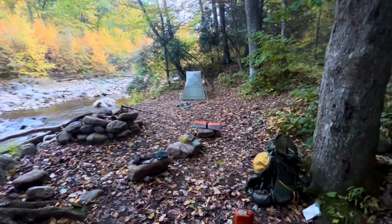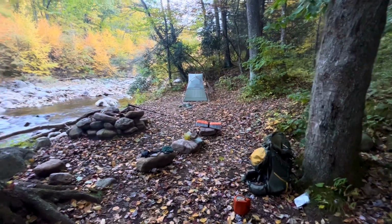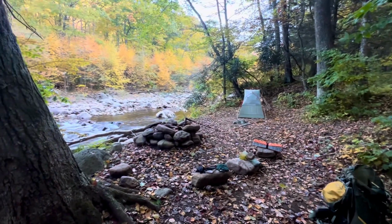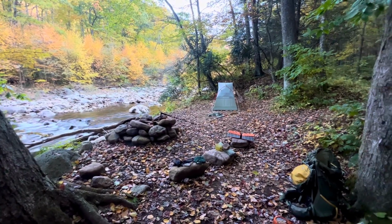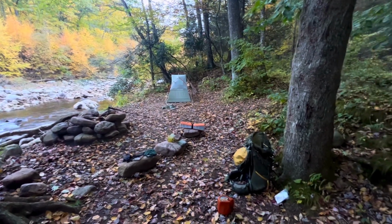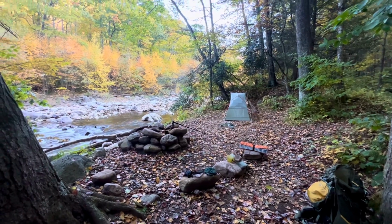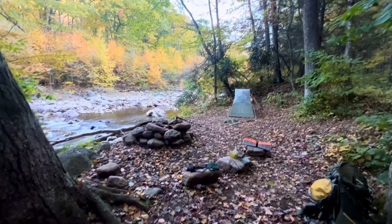Good morning, everyone. It's Tuesday, October 11th. It's about 37 degrees out. Camped on Red Creek, and I'm breaking camp. I'll be hitting the trail in about 15-20 minutes. And yeah, slept well. Lots of crazy dreams, but that's all right.